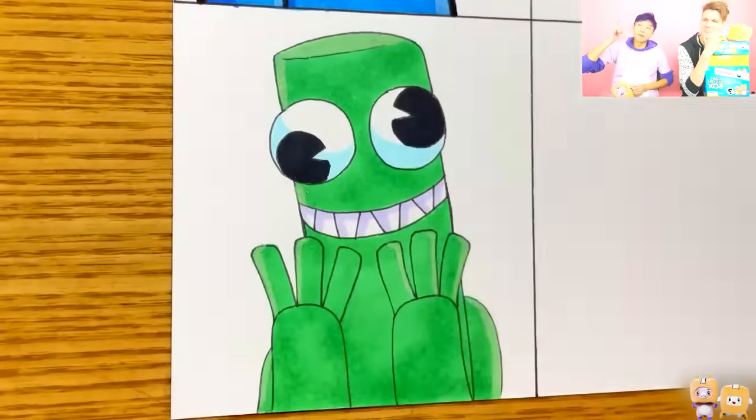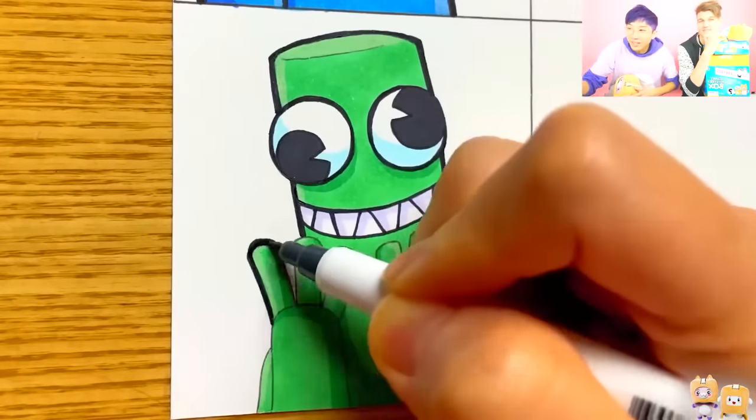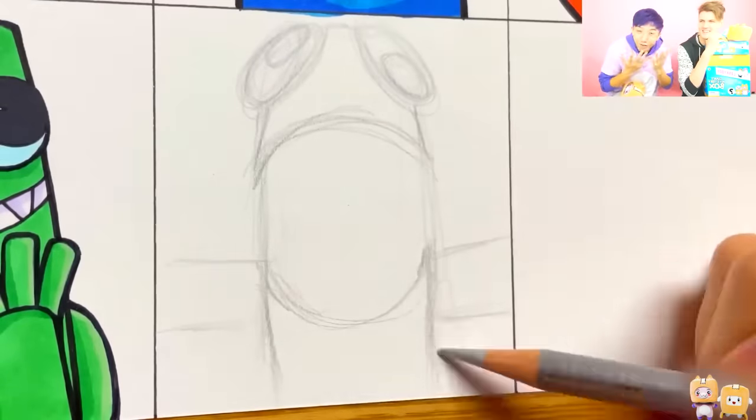If I was one of the Rainbow Friends, I'd probably be blue. Adam would be like green. Yeah, because green is super nice. Because green looks like he's doing the ooh, woo. That's Adam. Yeah, wow. And he has a long neck. Mommy, can I have some more milk?